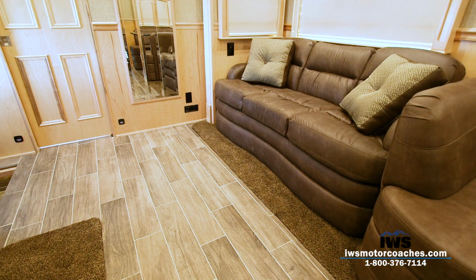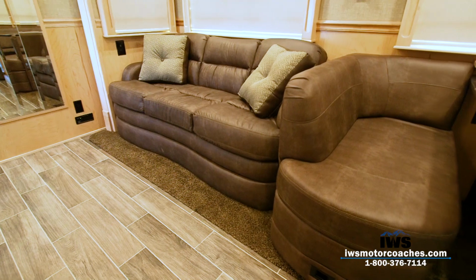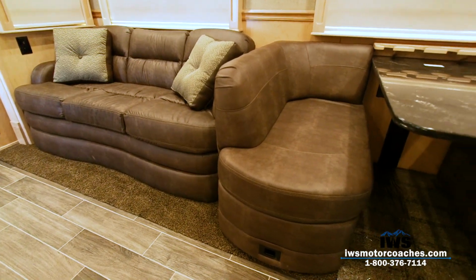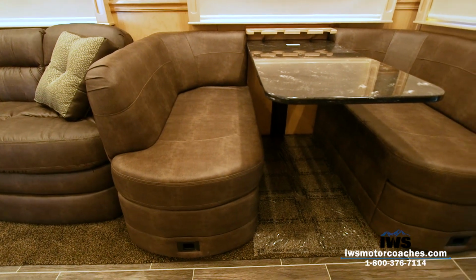Works out really nice. This mattress too, we didn't show it on the video, but it's a full air pump, so it probably takes about 2 minutes to inflate it. What I like about that is you can control the firmness of the mattress by how much air you put into the bed.